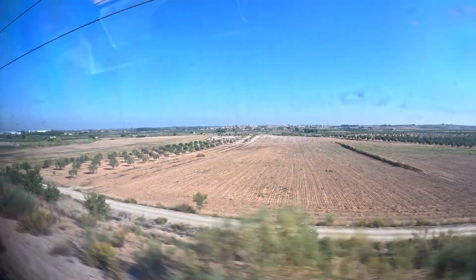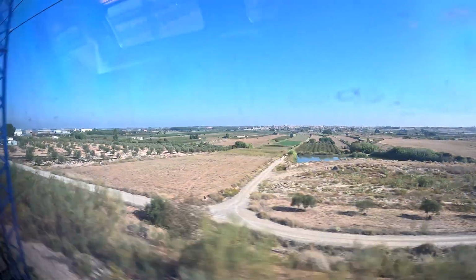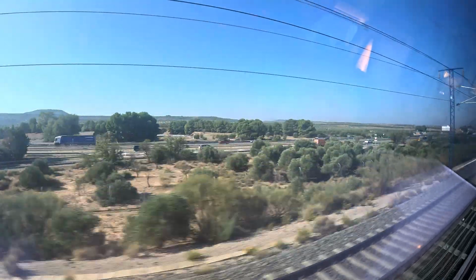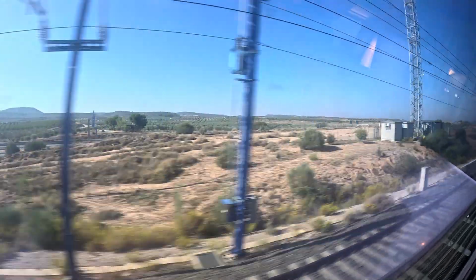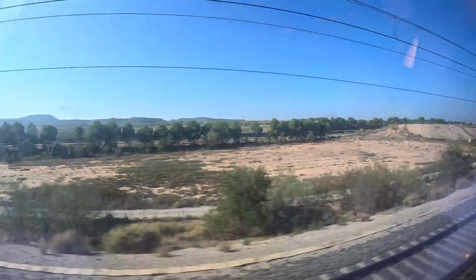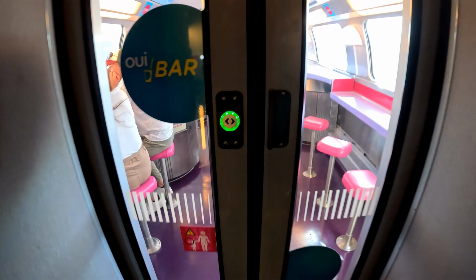The first high-speed line in Spain that was built was the line that traveled between Madrid and Seville. When the Madrid to Barcelona line opened on February 20th, 2008, more people began using the train than the plane to travel between the two cities. That caused the airline travel frequency between Madrid and Barcelona to decline.